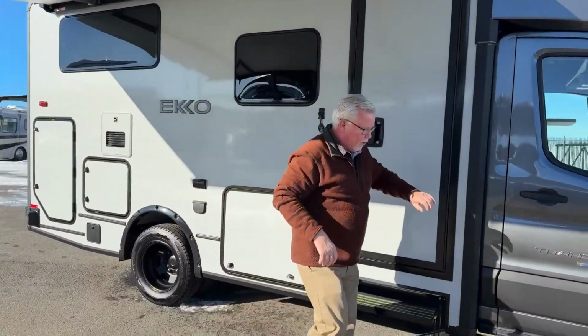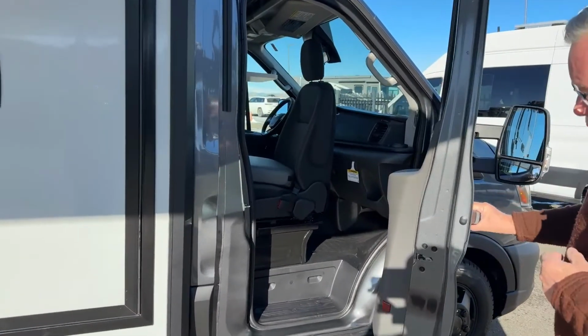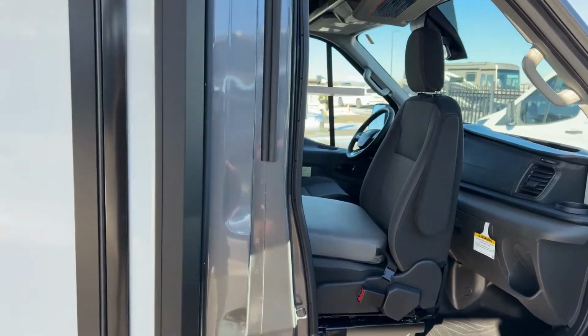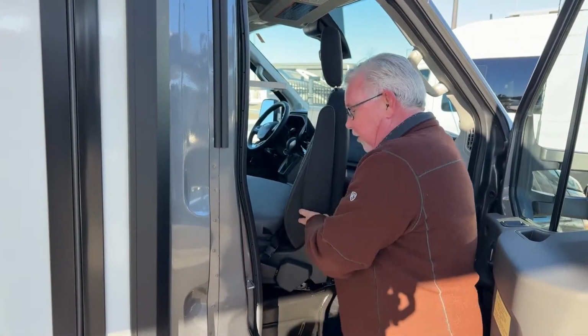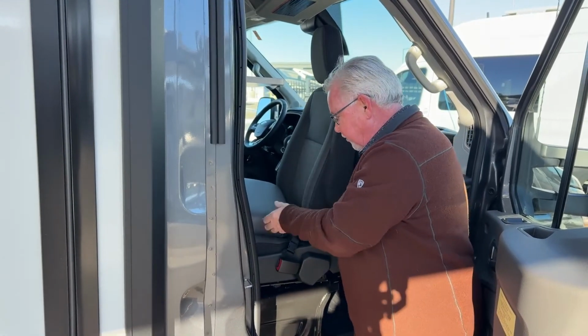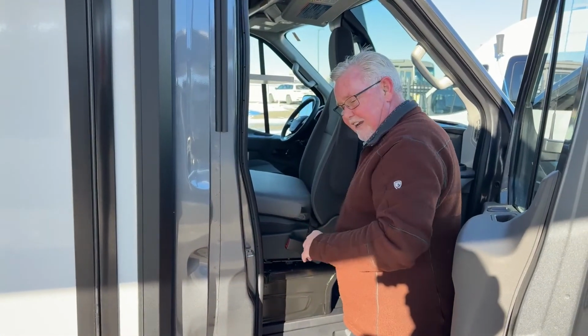Oh, let me point out one other thing while I'm right here. I turned this seat around just to demonstrate it when we get in there, but generally, when I'm doing that, I do it from right here. It's easier for me to spin this around from the outside than it is from the inside. And both the driver and the passenger seat spin around, and I'll show you that a little bit more when we get inside.